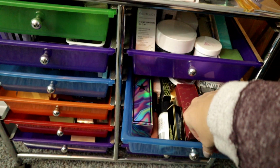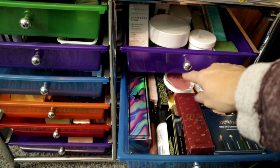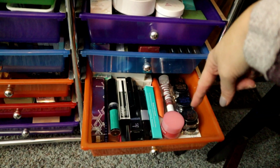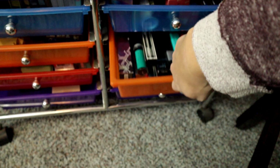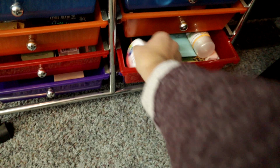There's some stuff in here. There's blush, some lip products, some skincare, some lotions, some stuff. This has got a lot of mascaras and lipsticks and Wet n Wild jelly eyeshadows. Then I have more skincare and lotions down here, and a Beauty Blender Solid. Then down here I have bath stuff.